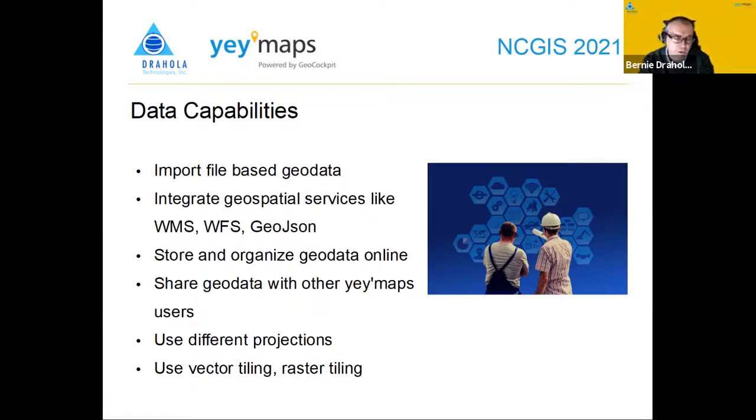And of course, we're taking leverage of the latest vector and raster tiling technology. There's just lately OpenLayers added some really good features to that too, and that allows us to have a smooth experience with yeymaps even if you have large data sets.